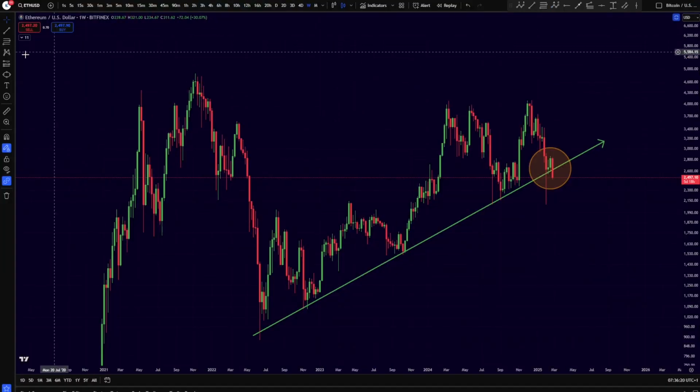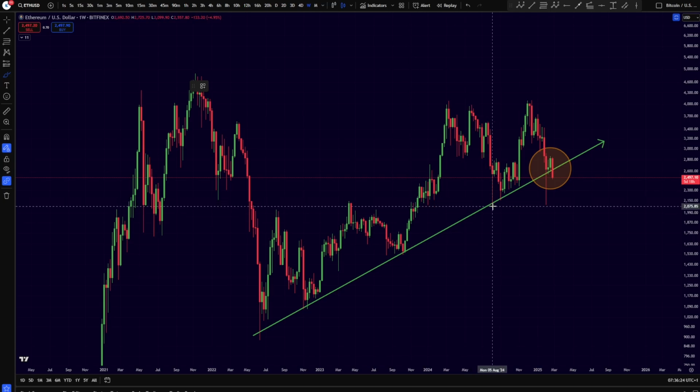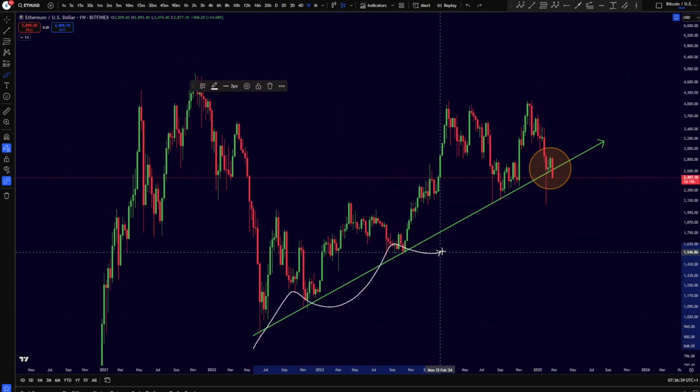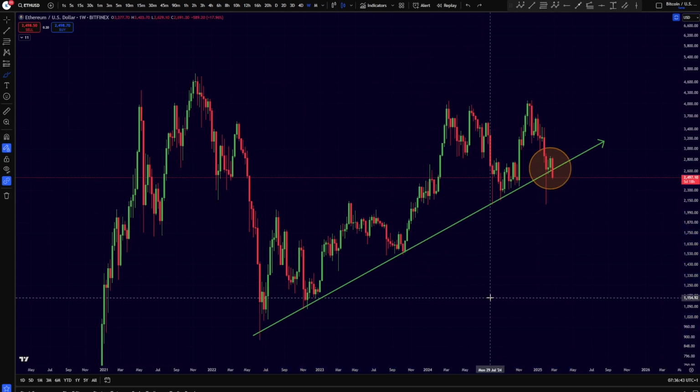Anyways, having a look into Ethereum, I think this could be either a generational opportunity for Ethereum, or a generational breakdown we are getting right now, and this could turn into a disaster. So we need to be talking about that, because we are right now getting a breakdown below our weekly uptrend for our Ethereum price action. This is looking absolutely dangerous.